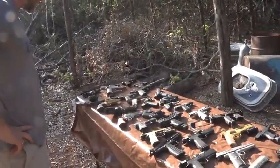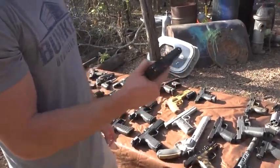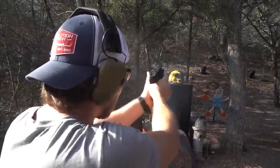I'm actually worried I'm going to miss guns. I think so far I'm doing okay. Let's keep going. This is the Kimber. The actual name of this is the R7 Mako. That's right. This one they just came out with this year. Nice little pistol. I like it.